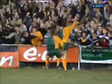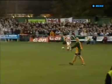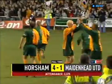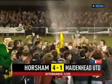But the 10 men were able to cruise through thanks to substitute Lee Farrell, a member of the Great Britain Deaf team, who added a fourth in the final minute. Cue wild celebrations, the like of which Horsham has seldom seen.